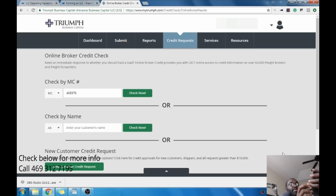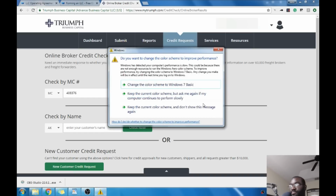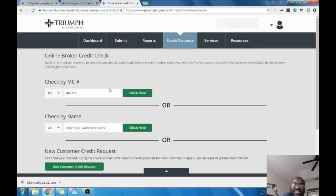Submit a credit request. Usually I would already have this app up on my phone, and while I'm calling the broker and the phone is ringing and I'm talking to him about the load and where it's going, I'm checking his credit and making sure he good. Usually you don't have to go that far.